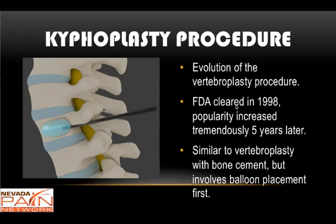Now, kyphoplasty is an evolution of the vertebroplasty procedure. It's not a revolution, it's an evolution, because it basically uses a lot of the same procedure, but then we'll show you the differences here. You actually insert a balloon and create a bony void, and then you insert the cement. It was FDA cleared back in 1998, and within 5 years the popularity increased tremendously because it works so well.